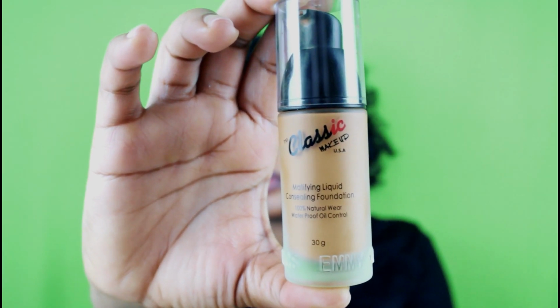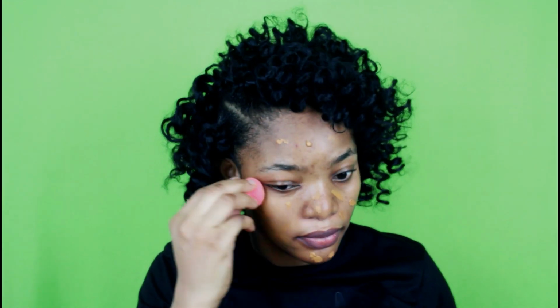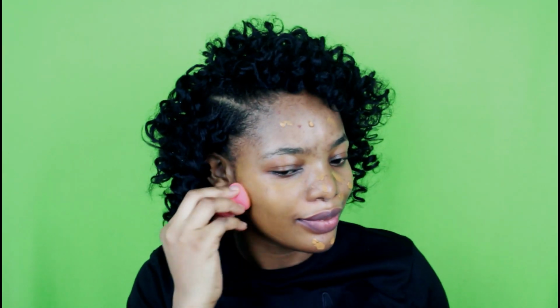So guys, after that, I'll be applying my foundation, making use of Classic Makeup Foundation. And then I'll go ahead to apply it on my face. Making use of a beauty blender, I'll go ahead to blend it all out. So guys, you can see how I'm blending out the foundation, okay? You have to ensure that you cover up your skin or your face properly, making use of enough foundation if the foundation you are using is not a full coverage foundation like mine.